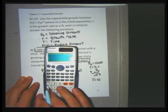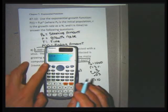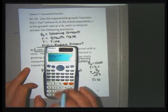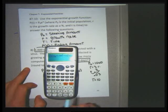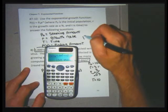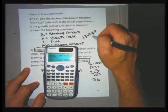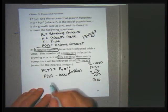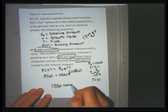So I'm going to go 1,000. And then I need an E with an exponent, and the easiest way to get that is to go shift and ln, and my exponent is going to be parentheses 0.03 parentheses 10. And now it's going to give me 1,349.85 computers. And you can't have 0.85 computers, so this 8 is going to tell me to round 49 up to 50. So my answer for number 8 is after 10 days, there'll be 1,350 computers infected.